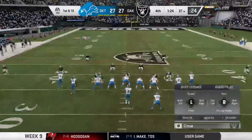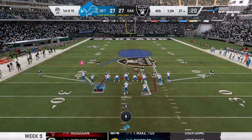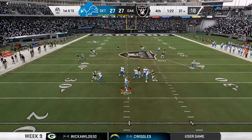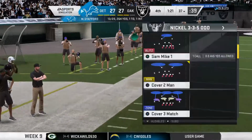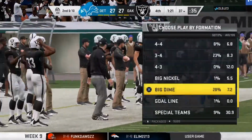Line of scrimmage, the 37 on 1st and 10. Stafford. Looking left sideline, incomplete. Kenny Golladay, the intended receiver, but it's going to be 2nd down.